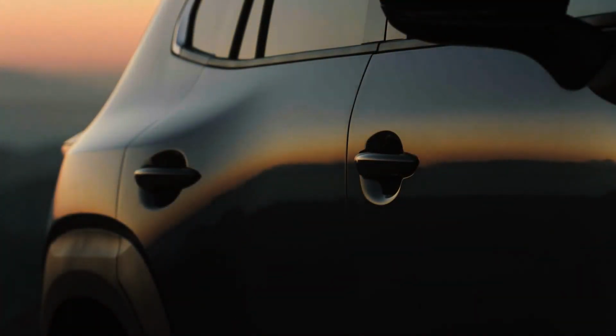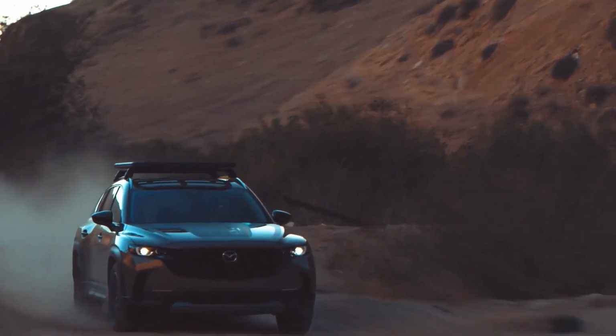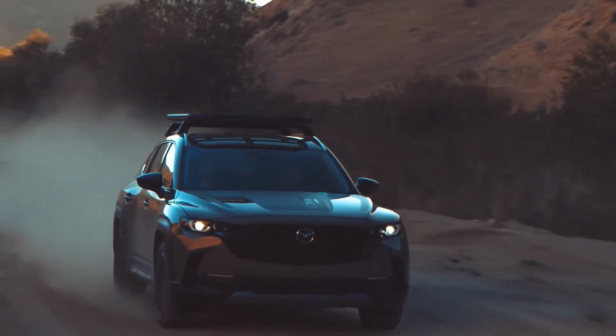Getting to the performance, this is based on the same platform as the Mazda CX-30 and the Mazda 3, and that extends to the design of the suspension: MacPherson struts up front, and a torsion beam in the rear.